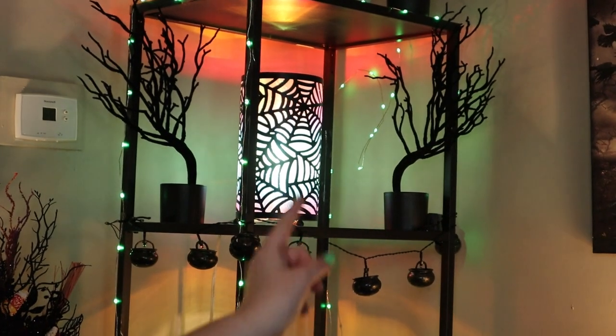This little spider web lamp, I don't know if you guys can see it. I'll zoom in on it. Spider web lamp. I got it this year at Home Goods. I love it. I think it's so beautiful. I am probably just gonna keep that up year round too, because I love color, but also a little bit of spooky with it. So that's just like my year-round aesthetic, essentially.